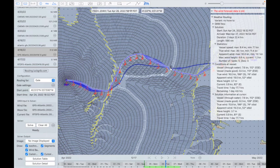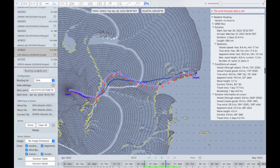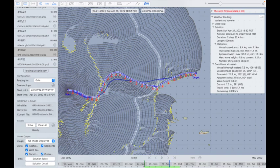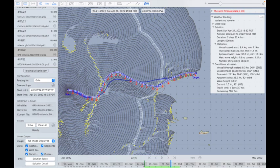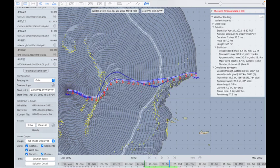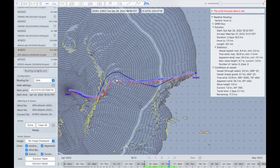But at this point, the true wind is 16 knots. The apparent wind is 20. So this is probably what you'll see more typically. Hopefully you're sailing in conditions that aren't extreme. You aren't sailing in hurricane or strong gale conditions. And the differences between these two paths will helpfully give you more options or more ways to think about the conditions and improve your understanding of what's going on.